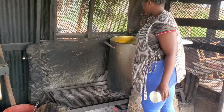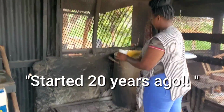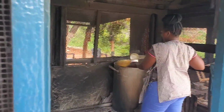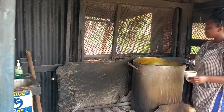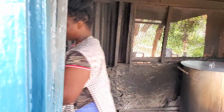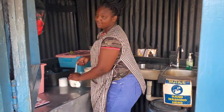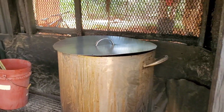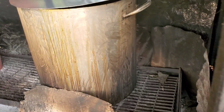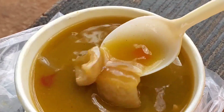So how does this start? It's been a while, over 20 odd years. 20 odd years? You know, it brings me great joy that something as simple as soup can last for over 20 years. Just a business selling soup, you know, it's a regular Jamaican soup. They are from 20 years ago, no shut down, and they go on. And I'm so excited to taste this soup. Finally get to taste it. Let's go. Cow skin soup.